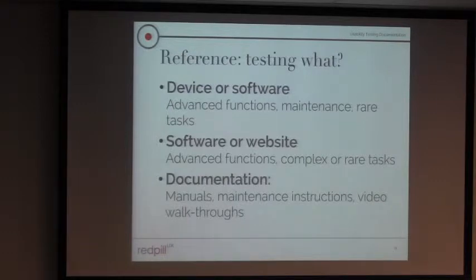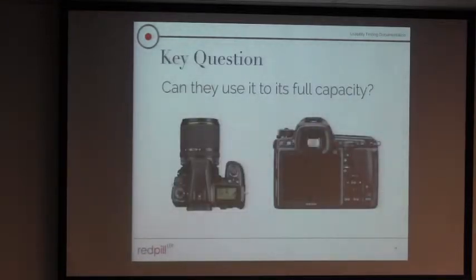This camera probably has hardware and software. It probably has 100 different functions and adjustments in it. So imagine trying to test all of that. You really could spend days trying to test it with a single person. So it can get very complicated. So what do you do then? First of all, the key question that you're really going to ask yourself is not just can they use it, but can they really use it to its full capacity? And can the documentation support that?